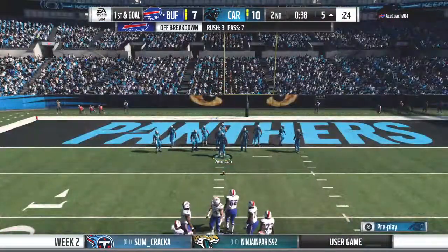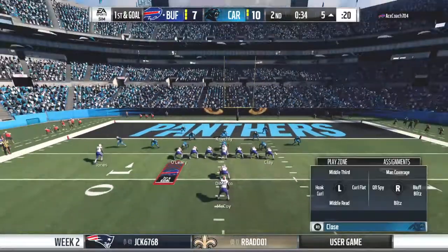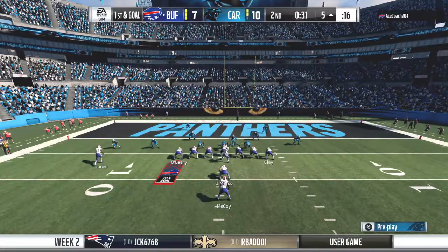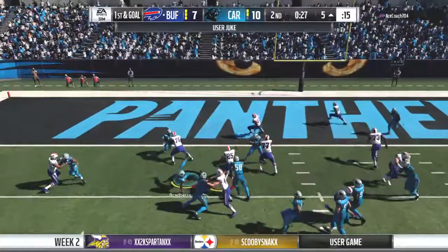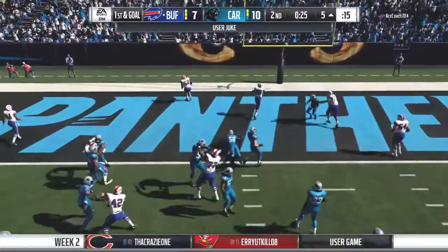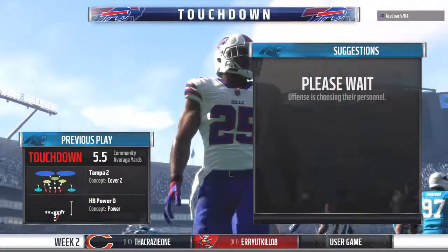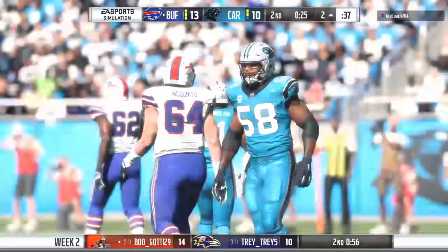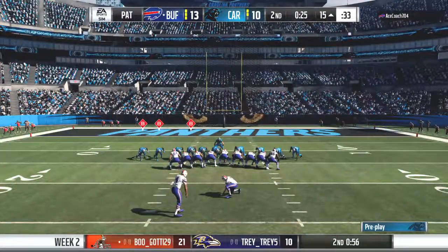No one had more rushing touchdowns than the Bills last year, 29. Let's see what they do on first and goal. Now McCoy. Oh, and now he bowls him over, and he fights his way into the end zone for a Bills touchdown. LaShawn McCoy, his third touchdown now on the year. And the Bills are in for 6.